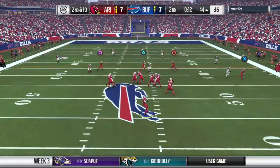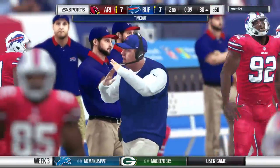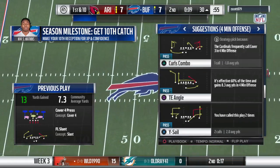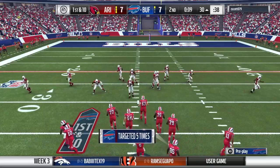Second and 10 now, it's Taylor. And he comes back with one complete. Now hold everything here. We're going to get a timeout by the offense. So that means they're down to 1 remaining here as we head toward halftime.